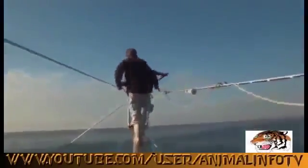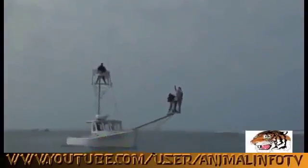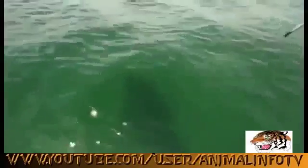The harpooner, Bill, goes out on the end. In this case, I followed him. I came out right behind him, so we're both balancing on the end of this pulpit. And it's like walking the plank. Get ready to back it up. Get ready to back it up when I hit him. They see the monster before it sees them.